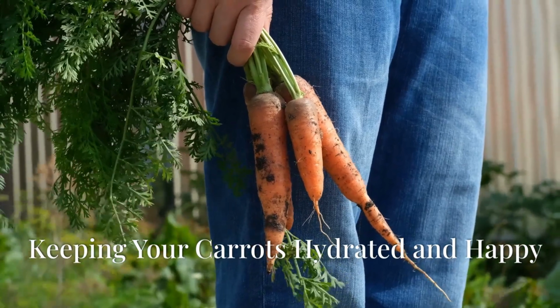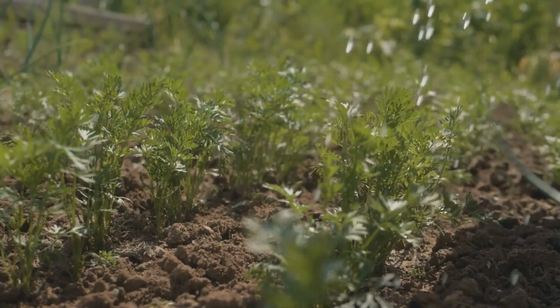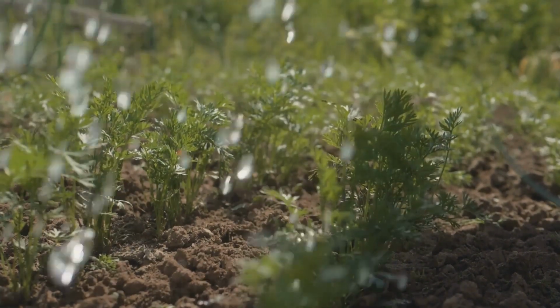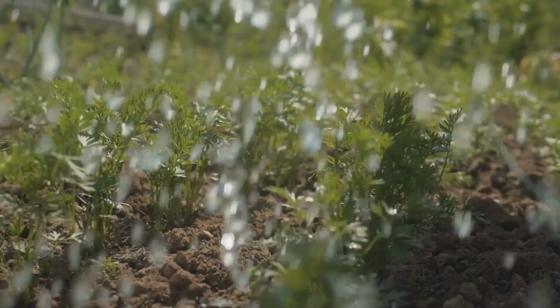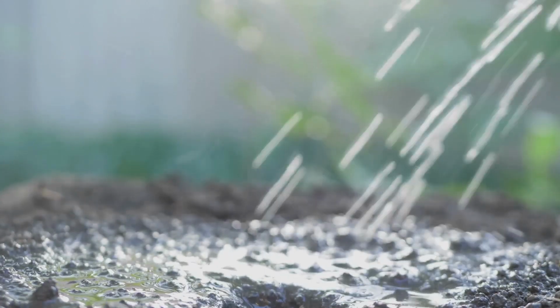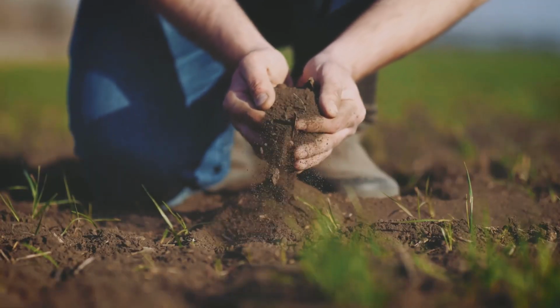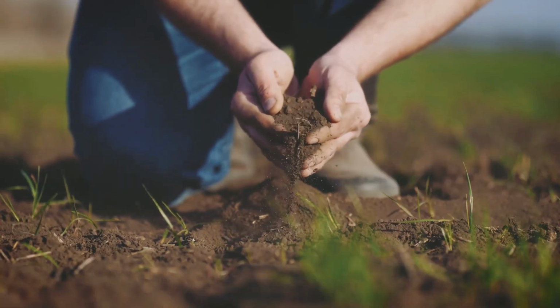Alright, let's talk about keeping those carrots hydrated and well fed. Carrots prefer consistently moist soil, especially during the first few weeks after planting and when the roots are developing. Aim for about 1 inch of water per week, either from rainfall or supplemental irrigation. Avoid overwatering. Soggy soil can lead to root rot and other problems.